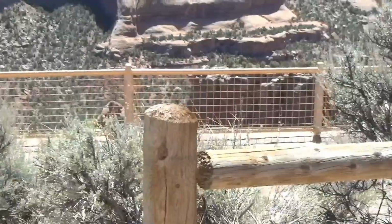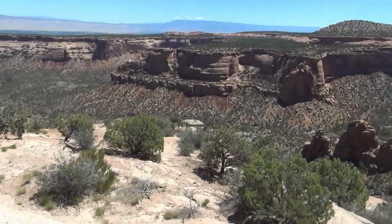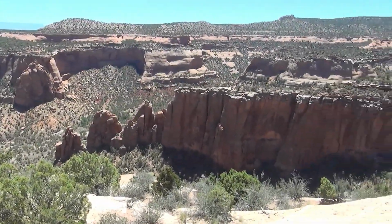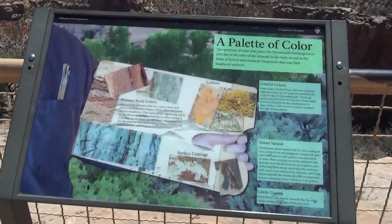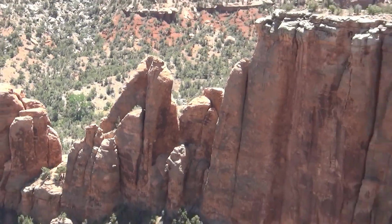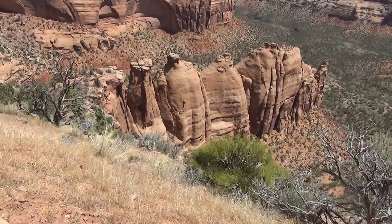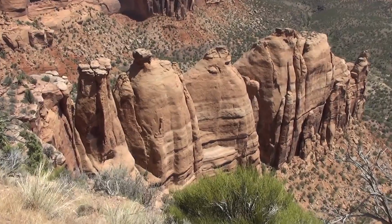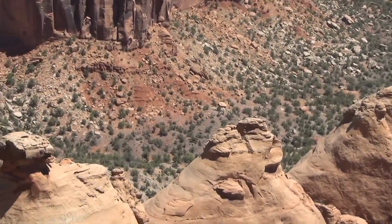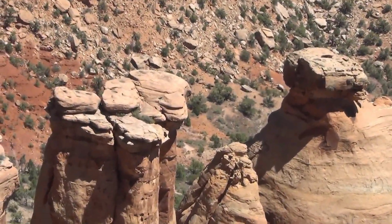It's called Artist Point. I bet they have had a lot of artists come up here and paint this. This shows the colors of the rock. Very nice view. And these rocks are kind of amazing, especially looking at the tops of them. The way it gets carved like that.